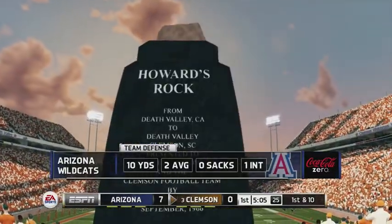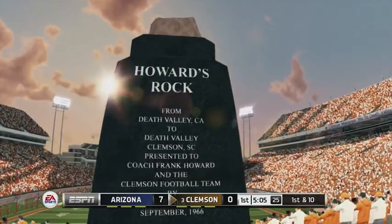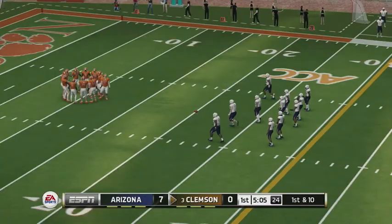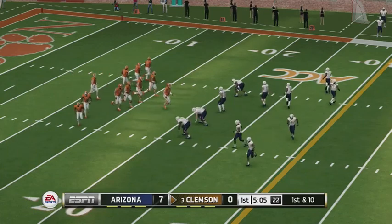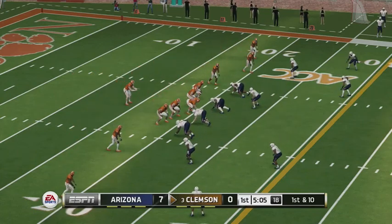Arizona's got people flying all over the field on defense right now. Boy, they sure do. Right now, we're just seeing great defensive effort. They have a plan. They understand it. They're playing with great speed, and they're not giving up big plays. That's why they're playing well up to this point.